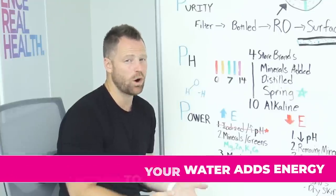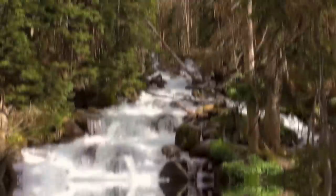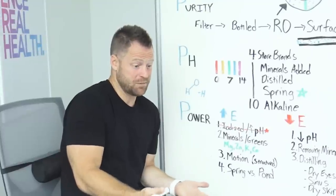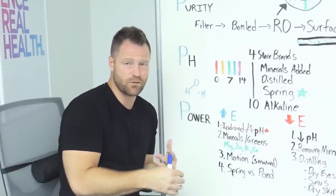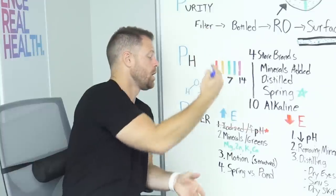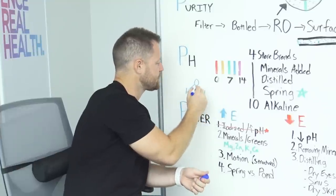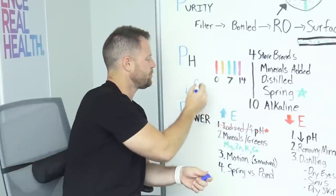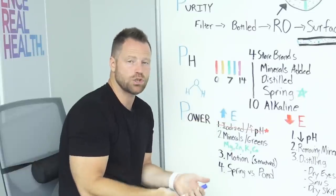Would you rather drink water out of a stagnant pond or a running river or spring? The spring, right? The pond water is going to be all gooey and dirty and just sitting there. The spring water is going to stay refreshed. So not only is it more pure, but it is also more structured. In the proper structure that it is supposed to be, the structure of water matters. This is where it gets its energy from, the closest it can be to that structure, so it's not damaged at all. Adding motion to it helps it.